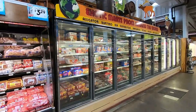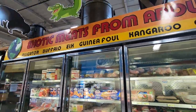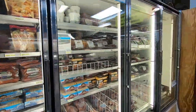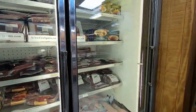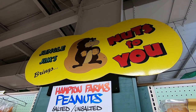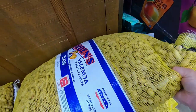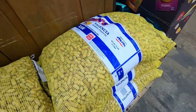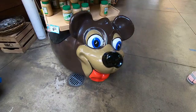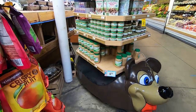So if you want alligator, buffalo, elk, wild boar bacon, they've got it. Their exotic meat display. What about a 25 pound bag of peanuts in the shell for $40? There's more rides from amusement parks that have been turned into a display.